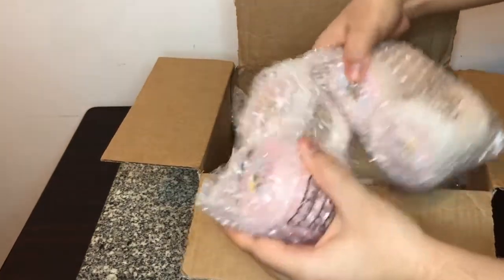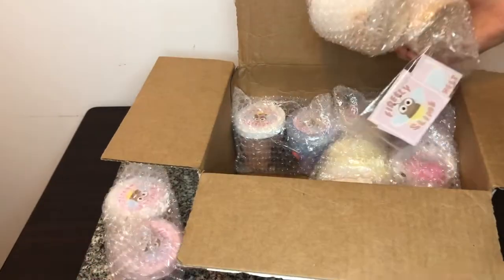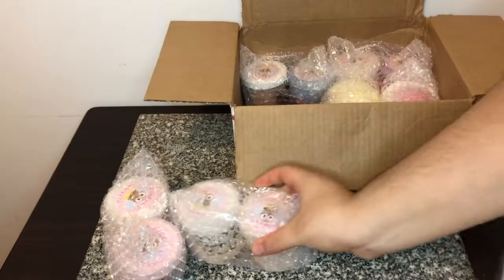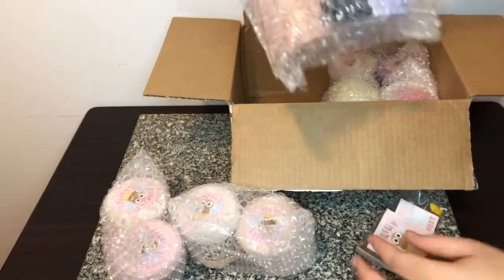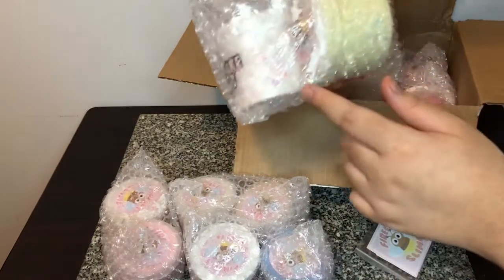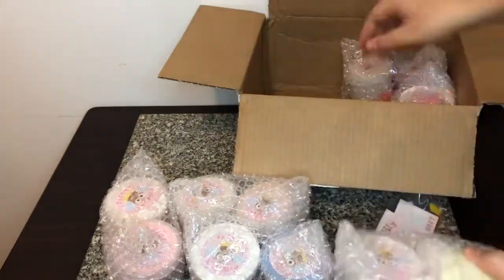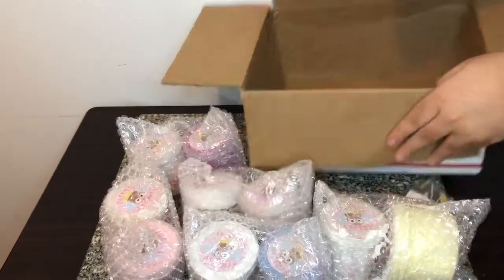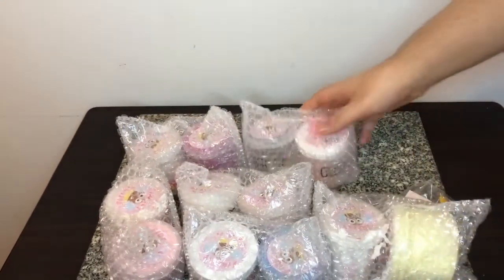Here you can kind of see, which was really sad, three of the slimes leaked, but it's not the seller's fault because they did all they could with bubble wrapping all the slimes. And there were no cracks, so I believe this is because some of them were overfilled and some were just inflated at the time. But I'll talk more about that later.